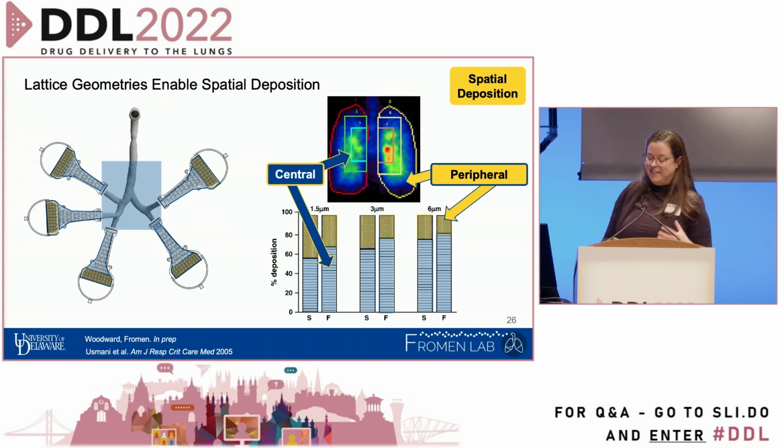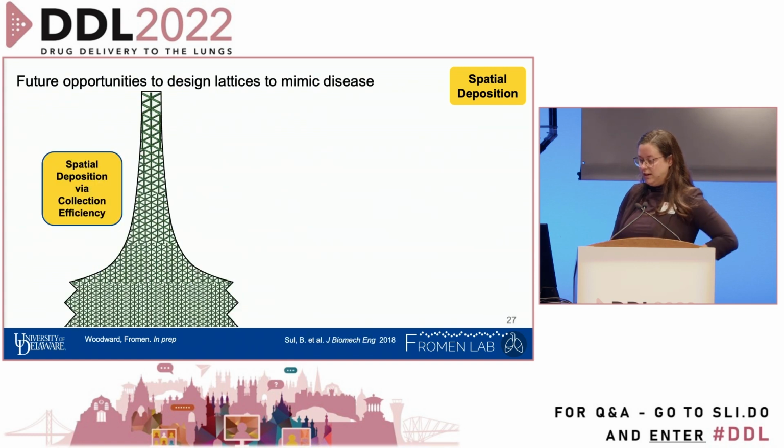It's not totally accurate, right? And we have to take some of our middle carina region as well. But we're in the process of doing this, and I think it's really promising in the inhalation, exhalation so far. Where are we going? We're hoping to be able to map this to disease.